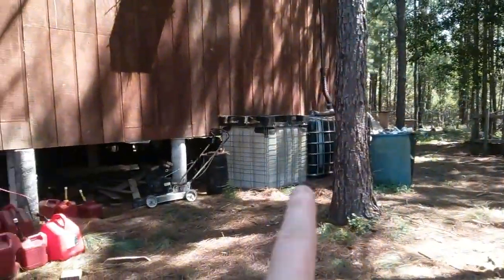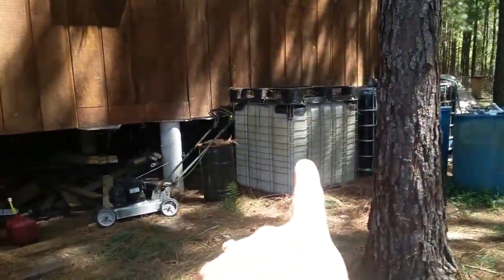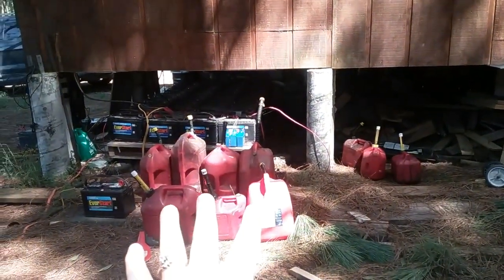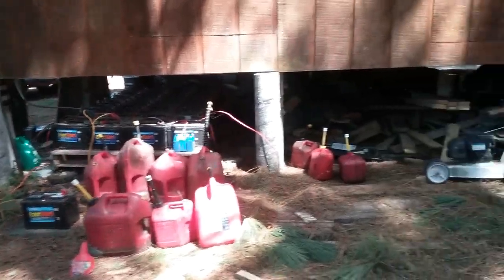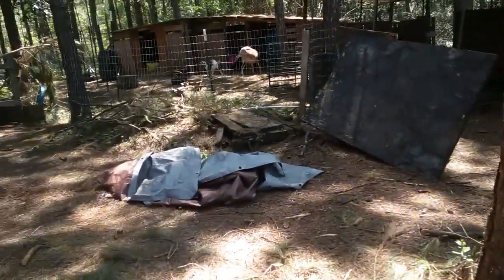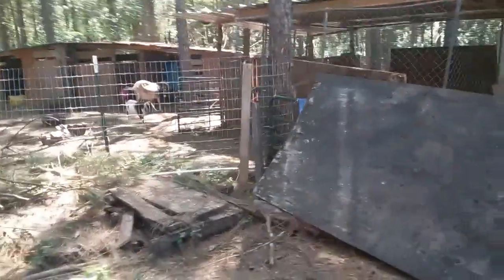We did move our water totes that we had broken down. We put them back in the cages and put that one up against the house. We're going to clean this area up. Our fuel for our generator will be topped off by Monday. So if we have enough overcast and we can't run the solar, we will have a generator. We actually have two, so we have plenty of power for the house.